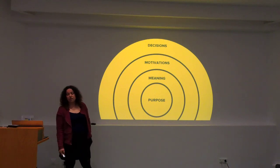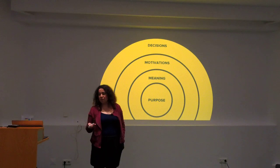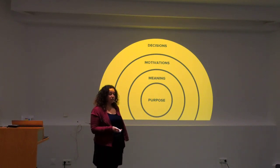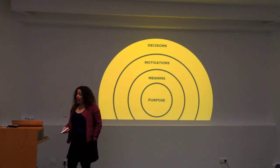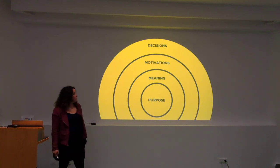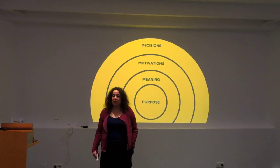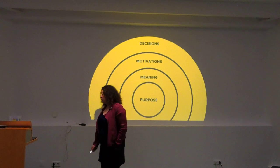And purpose provides us with the courage and the enthusiasm to do things that sometimes are not easy. And if you're a designer, you know that it's not easy. Everybody has opinions, which sucks. And I think it's really important right now to have a purpose because I think things are about to get really, really, really tough.